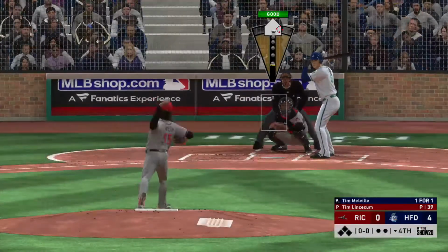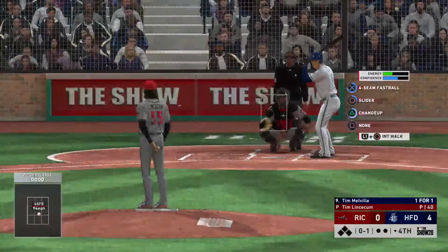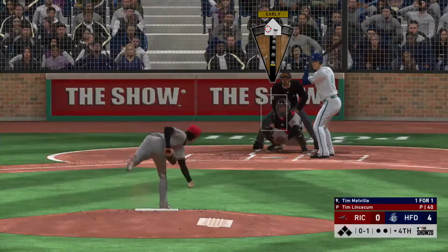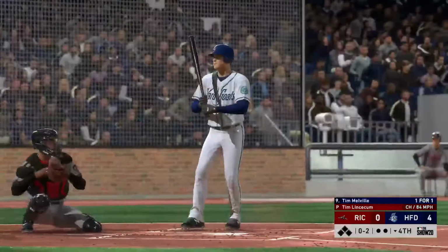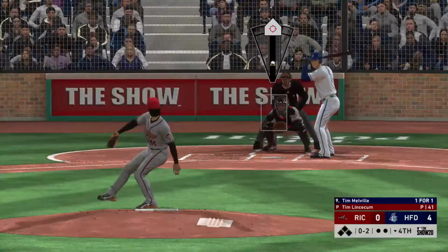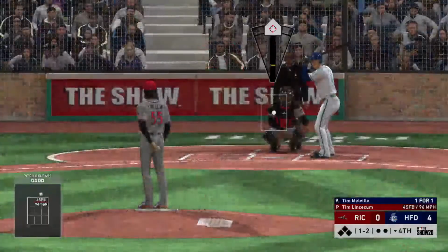First pitch of the at-bat. Watches a fastball right there for strike one. Well, it's been a rough one so far. Four runs through three innings. It's about time to get that pitch count down, or he won't be out here very long. Behind 0-2 now. 0-2 count, and the pitch. Fastball just misses. That's ball one.